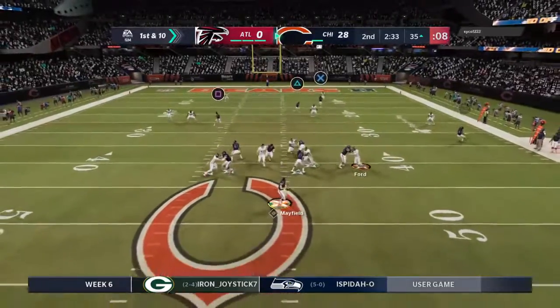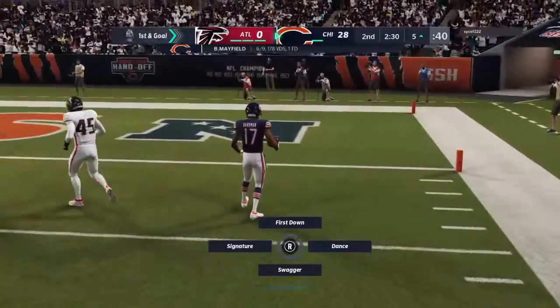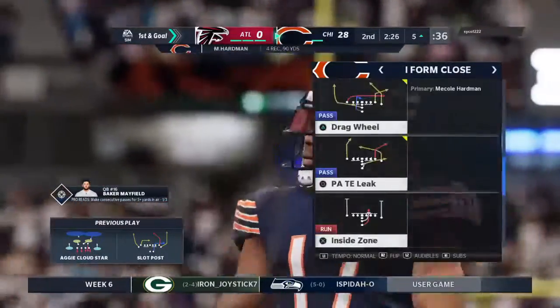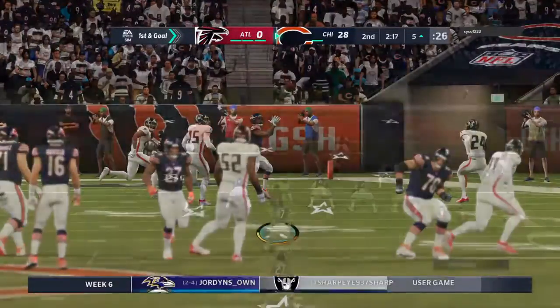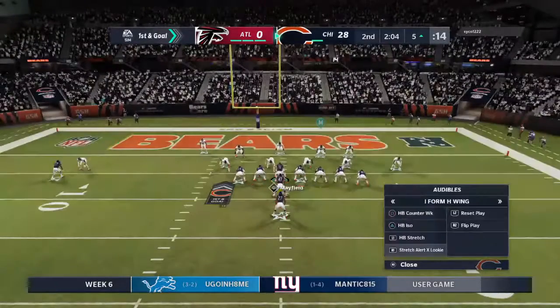Following the interception, Mayfield. This will be caught inside the 10. And he gets it all the way down inside the 10 and mark him at the 5. Give him 30 yards there. First and goal at the 5-yard line. They don't need to run another play here before the 2-minute warning. Let's see if they do it anyway. What we got?